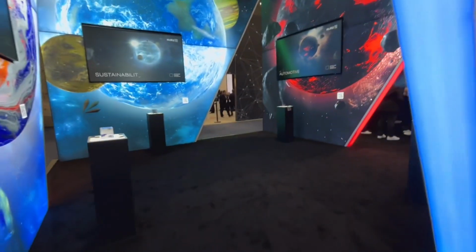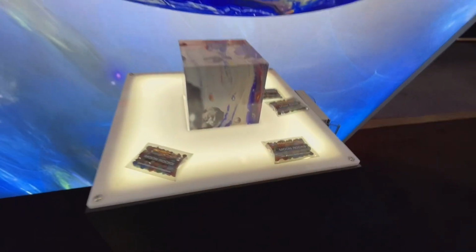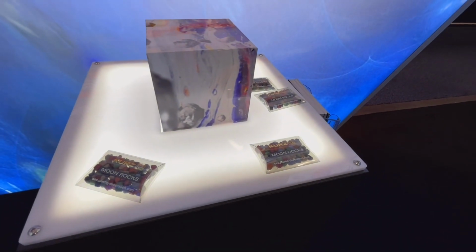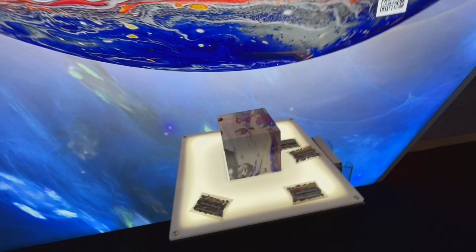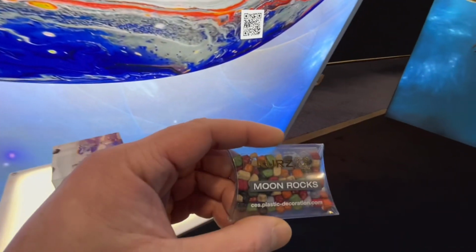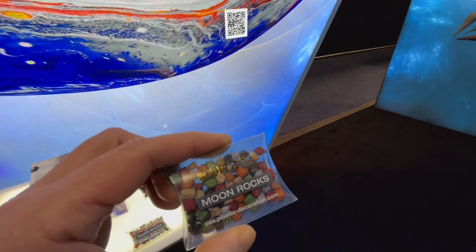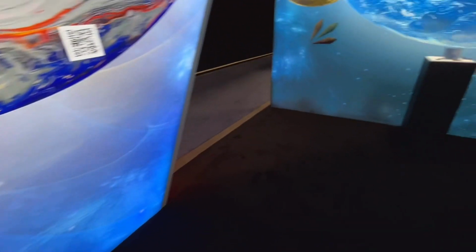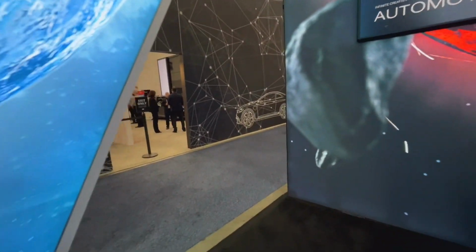And now we're walking into this thing here. Like little boxes, guys. Moon rocks? It looks like a free sample, guys. What is this? Is it some sort of candy? I'm not sure what this is, but into the bag it goes. I'm not even gonna ask if it's for free.